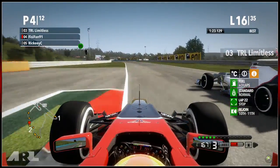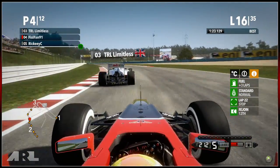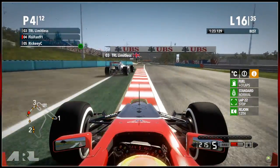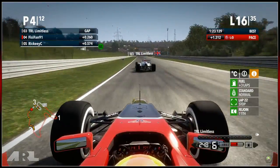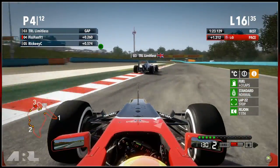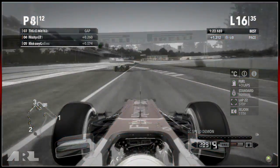Cuts the corner slightly, so it's going to be interesting to see if he got any sort of warning for that, because he definitely took Fizzy on the grass, and he's run wide there as well. But he's up into third place. That's all we need to know. And Limitless has now got to catch Big Shot, who has probably pulled about 2-3 seconds on Limitless.